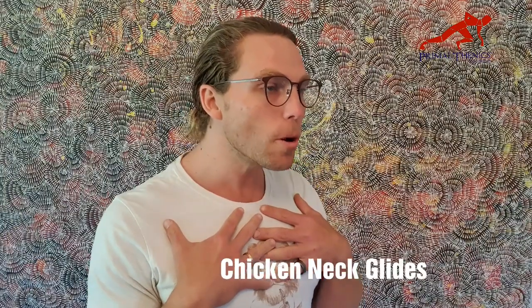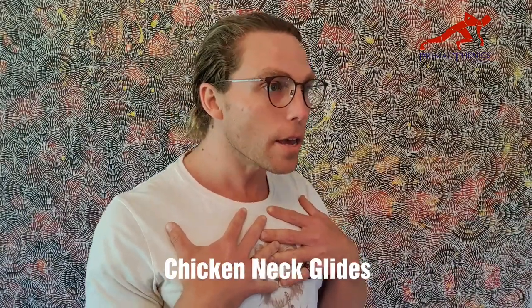The first one is some joint mapping of the neck. So we're going to place our hands on our chest to stop our chest moving so much. We're going to focus on moving our chin forward and backwards. So we're going to drop that chin all the way forward and then pull that head all the way back, in and out in that position.